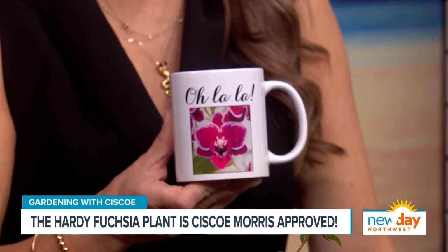Okay, I have one more question for you. Where did you get this mug? Did someone make this for you? A woman who lives in Sequim made that for me. Look at that, he just casually placed that on my table. It says, ooh la la. That woman is awesome because this is a great mug. She made herself one too. So we're the only 2 people on earth that have one of these. You know what? I don't know, Ciscoe. We might have to work on it over here at New Day Northwest because that is a phenomenal mug.